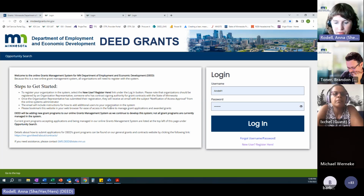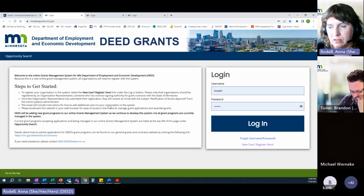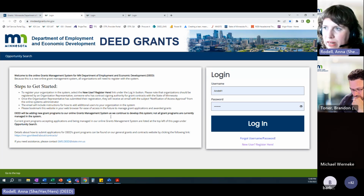So once you've submitted your application, if you're approved and awarded a grant, all the rest of your grants is going to be managed in the system itself. So that includes payment request processing, outcomes reporting, and reporting that's due based on the grant that you've received, any closeout processes, amendment requests, everything is going to be in the grants management system. So it's important for you to maintain your login information and also be able to easily access this page.